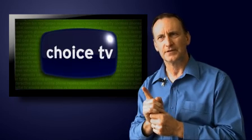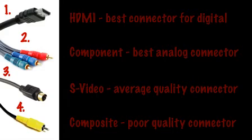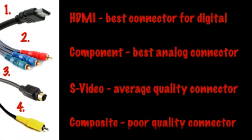Unless you know your composite from your component, choosing the right connection types can be complicated. In order of preference, HDMI is the best, followed by component, then S-video, and finally composite. If you're not sure, then make a list of the things you want to connect to your new TV and take them into the store with you.